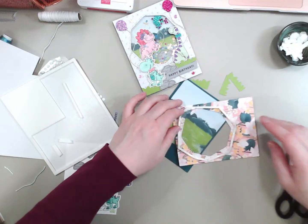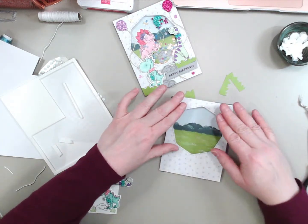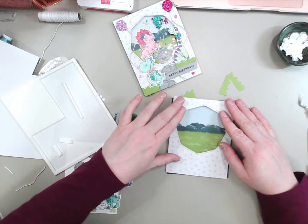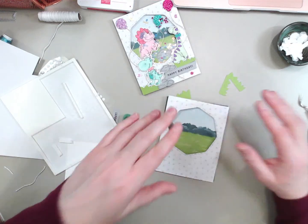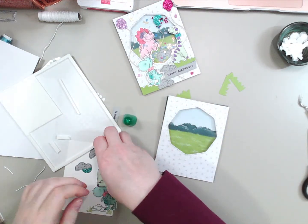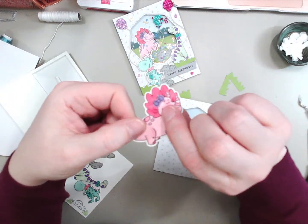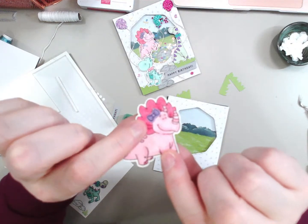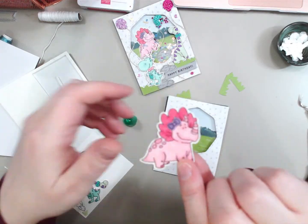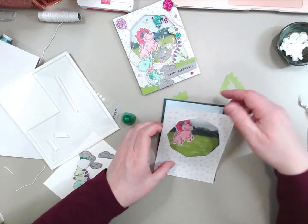All right, so now I can tell where it is going to sit. So now I can take my pink dinosaur, which I gave her a little, it's a girl. I put a little bow in her hair right there, so I thought that was super cute. And I'm going to stick her back here, kind of where I'm thinking I want her.